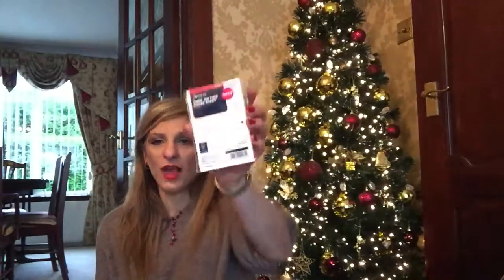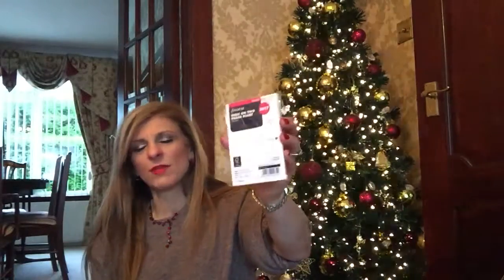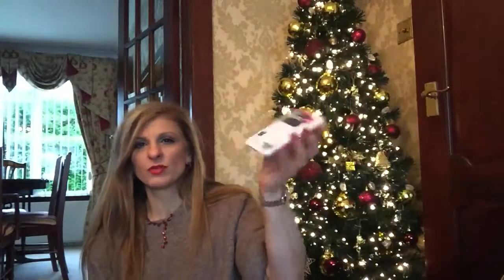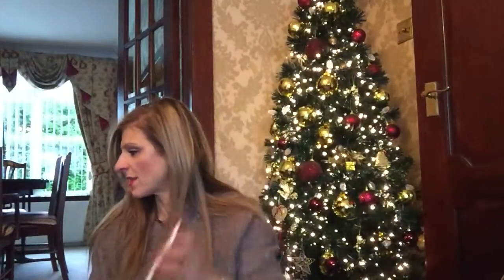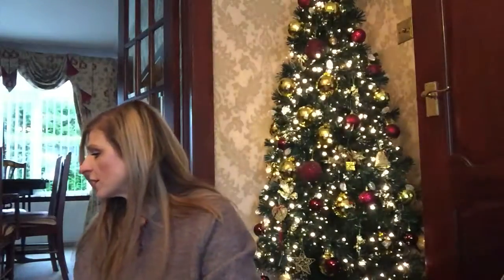I bought myself my refills for my agenda, and I decided to go with the Filofax ones this year, which cost just under £7, if I remember correctly, as opposed to over £40 for the Louis Vuitton ones. So I just picked them up for the new year. And if you're looking for them, it's the pocket size ones for the small agenda.